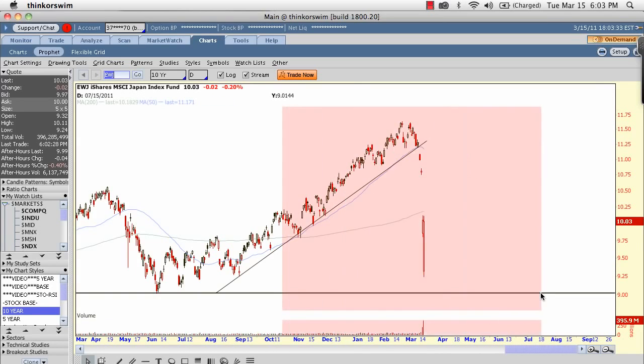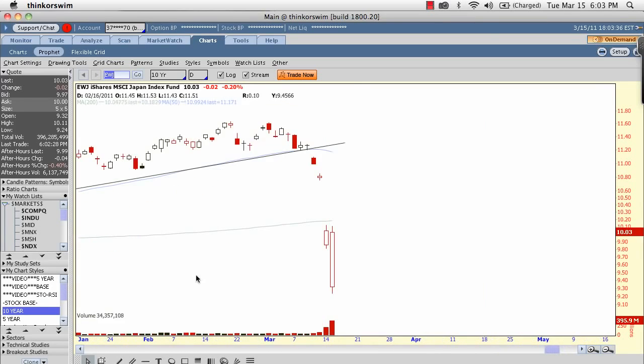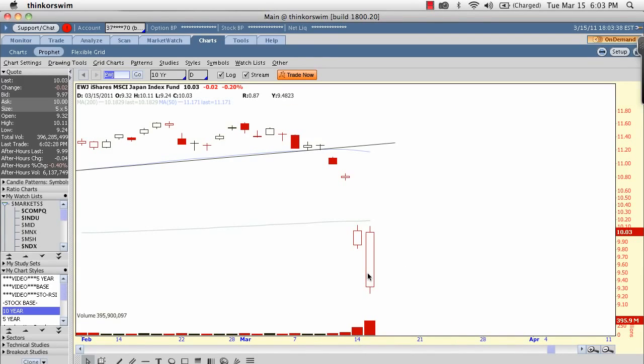The thing I think is interesting, again, and I'm going to zoom in real close on the EWJ here, is that it actually opened up a lot further down than where it closed. You can see that even though it's red, meaning it closed lower than yesterday's close, it actually opened a lot further down, probably right around 930 here, and had a huge day to come back and close almost practically higher than it did yesterday. So a big reversal in this.